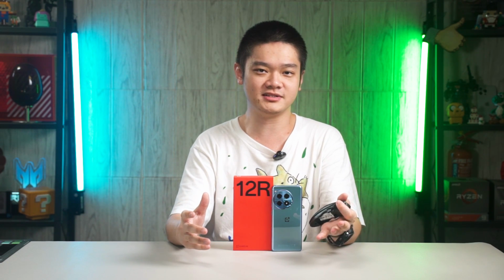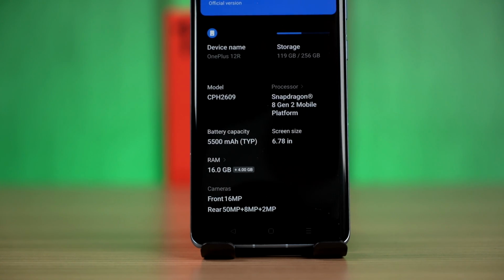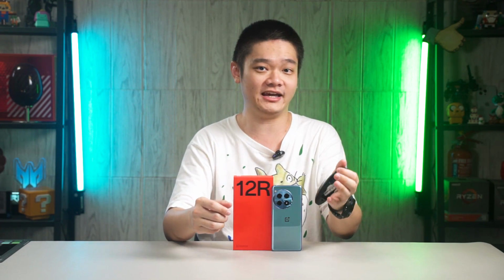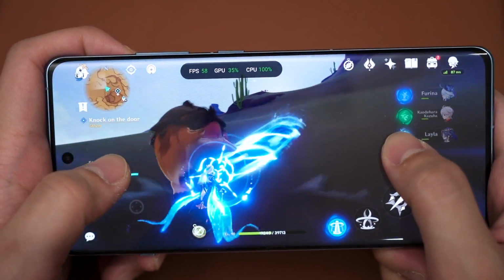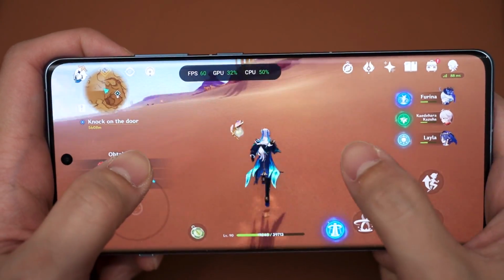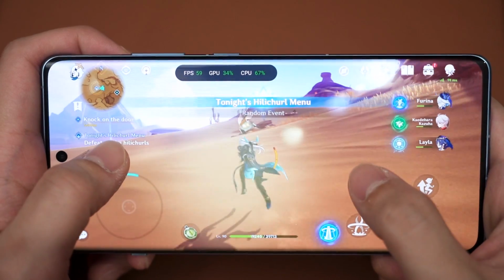Now, in terms of performance, our unit of the OnePlus 12R is equipped with 16 gigs of LPDDR5X RAM, which is excessive, and the Snapdragon 8 Gen 2 chipset as well. I have to confess, there are certain aspects of the 8 Gen 2 that I think are just plain better than the 8 Gen 3. Case in point here, the sustained gaming performance. While we were playing games on the OnePlus 12R, we were seeing lower overall temperatures and also better sustained performance, hence stabler FPS even though it is not that high when it is peaking.